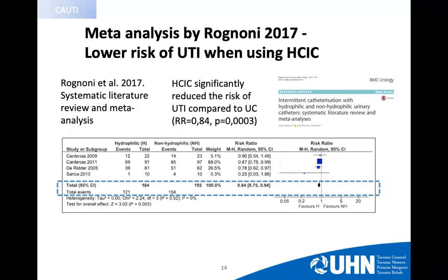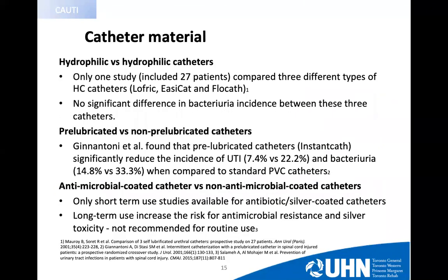So there was this big meta-analysis. And remember, the robustness of a meta-analysis really depends on how many studies you put in. So if on the previous page there was only a few studies, this meta-analysis is somewhat limited. It's looking at 4 studies, for example. But they did find, statistically, that hydrophilic-coated intermittent catheters significantly reduced the risk of urinary tract infections compared to those uncoated catheters. And that black diamond towards the middle is what you would consider the favoring of the hydrophilic. So definitely crosses the midline and is significant.